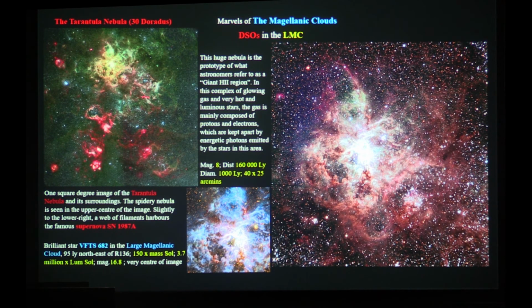Now over here, here's the centre of it. Over here, this wispy area around here was the Supernova 1987A, which I have a photo of. Anyway, that's by the by. Down here is a brilliant star, VFTS 682. It's 95 light years northeast of R136. So, if you look here, you can see in the middle it's really bright, okay?